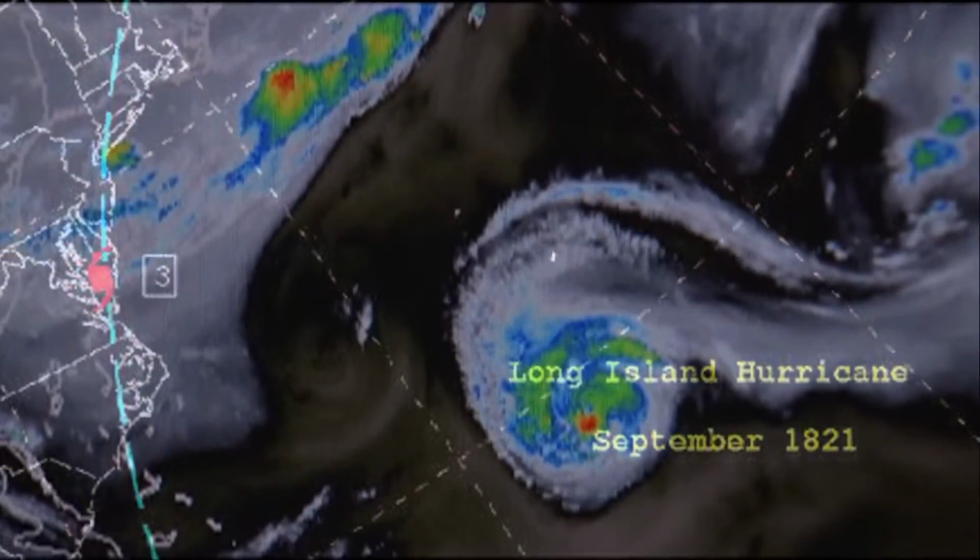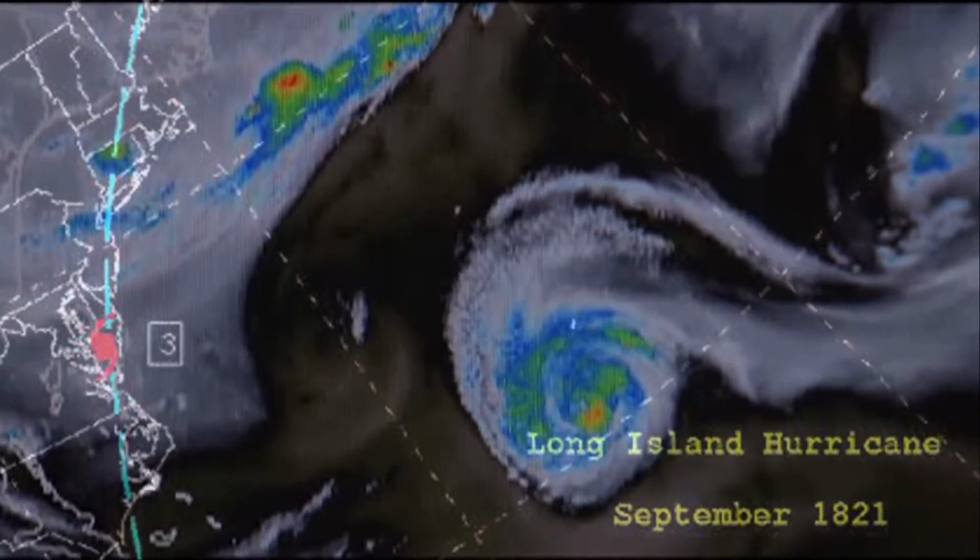In 1821, what is the population in New York? Tens of thousands, right? A hurricane, Category 2, did tremendous destruction and raised the water level from low tide 13.5 feet in 1 hour. And the Hudson met the East River for 3 hours. Manhattan was 2 islands. The hurricane's path isn't the only reason for increased storm surge.